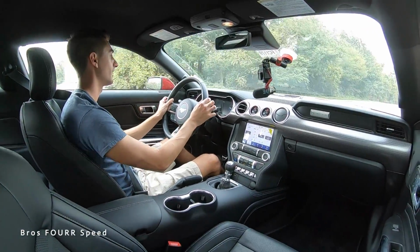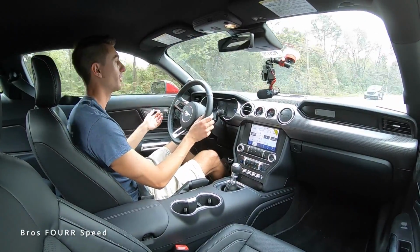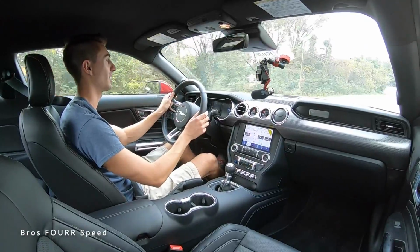The steering is very light in this mode. Suspension's absorbing the bumps very well, and it's just a nice normal car to drive. There's nothing crazy about a Mustang. I like how they've done that.